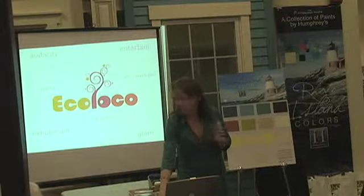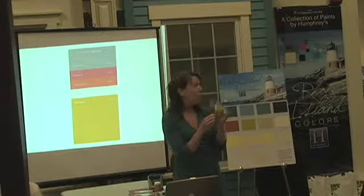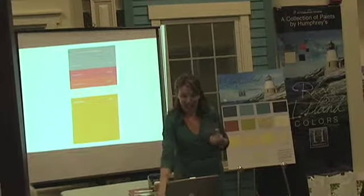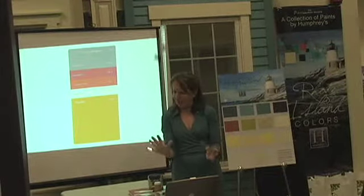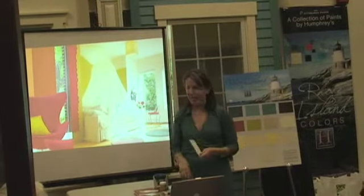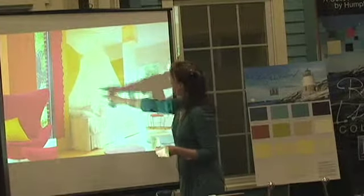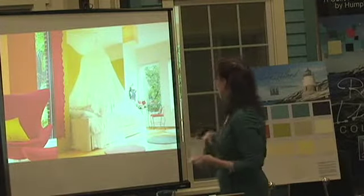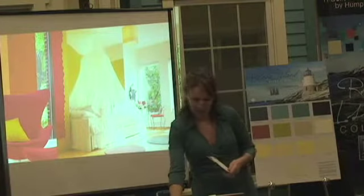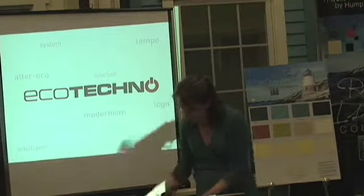But Gen Y, they love these colors. And I love it too. I've talked a couple paint dealers into painting their wall this color, and it looks fantastic. They call me like halfway through and like, are you sure? Are you sure? Because it used to be white. But here we go. So take a look at that. So see what I mean? You put a lot of white there, and then it just makes the room look like sunshine. It's perfect. Very, very fun. That's EcoLoco.